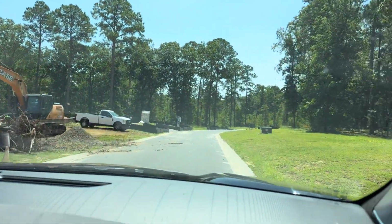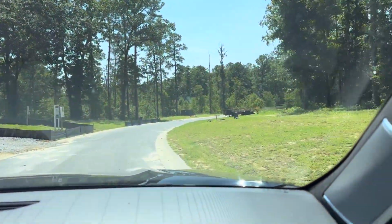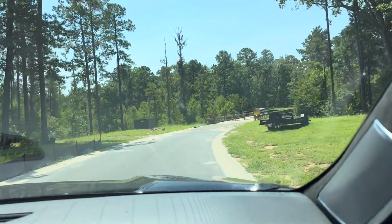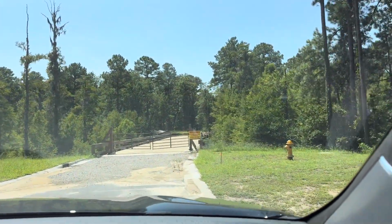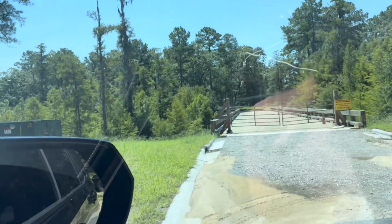And then this is where phase 6 will tie in. So this bridge kind of leads to nowhere, so we'll have to turn around. But this will connect to Red Raspberry, which is where we were earlier today. So you can kind of get a visual of where that will go.